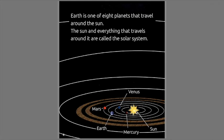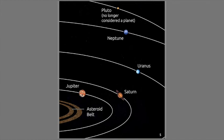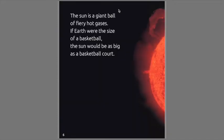Here's the sun, Mercury, Earth, Mars, Venus, Jupiter, Saturn, Uranus, Neptune, and Pluto. The sun is a giant ball of fiery, hot gases. If Earth were the size of a basketball, the sun would be as big as a basketball court.